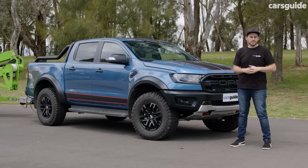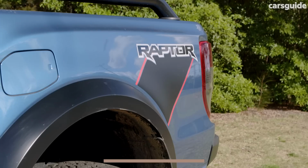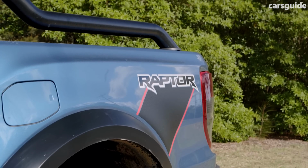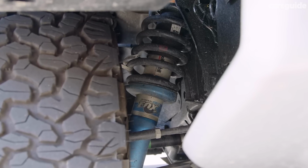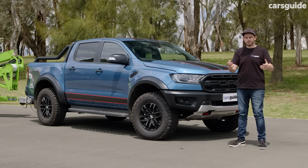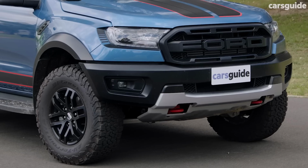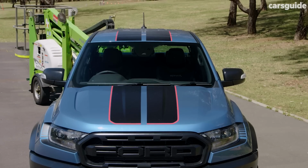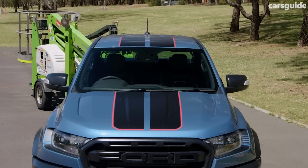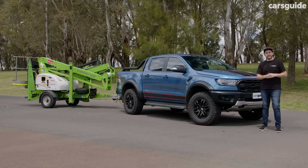This is the Ford Ranger Raptor X, the flagship farewell version to the best ute on the market in Australia. It's got all the Raptor traits that we've come to expect, like the BF Goodrich all-terrain tyres and Fox shock suspension, but it adds a few extra exterior elements to give it the X factor. Things like more black on the outside, like these Mustang muscle car inspired over-the-top stripes. But is it just a show pony? Well, that's what we're going to find out in this review.